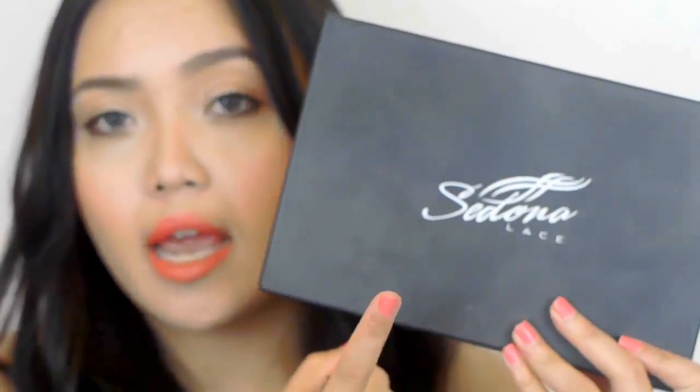I have been in love with two palettes right now. The main reason why I've been using this a lot is because I did a review.